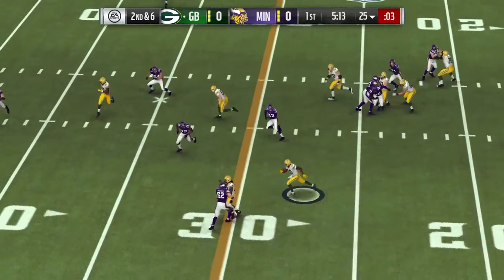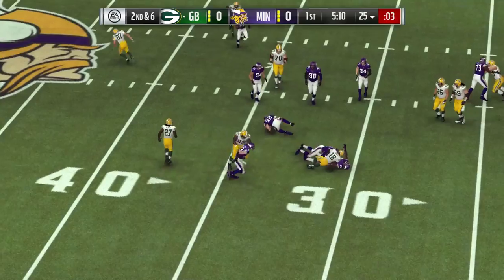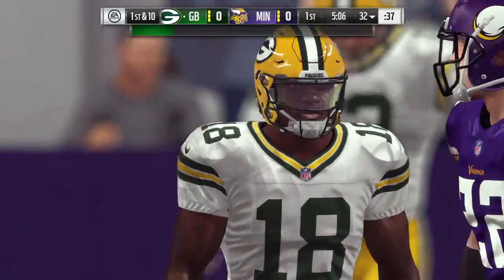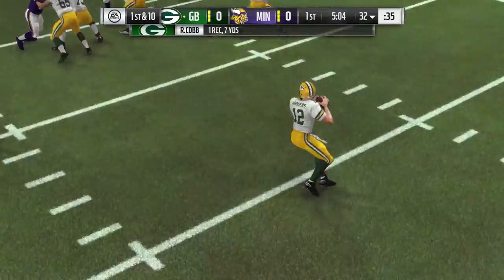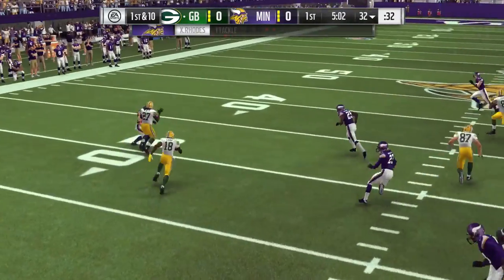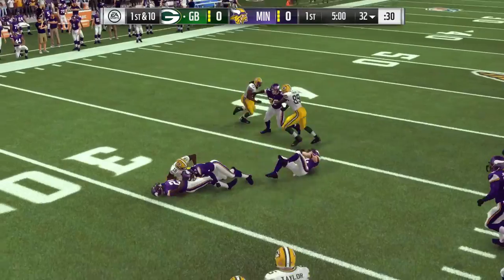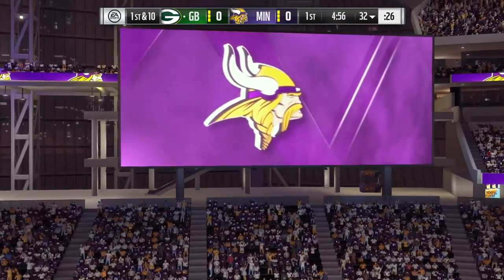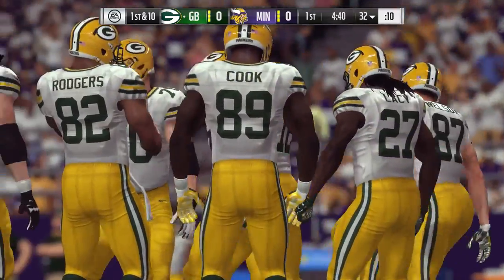Rodgers to throw on second down. It gets it over the middle to Cobb. And he's able to get out to the 32, brought down there. Well, if you do read man coverage, Brandon, the drag route's a pretty good one to run against it because you're running away from people on it. So the offense has it first and 10.